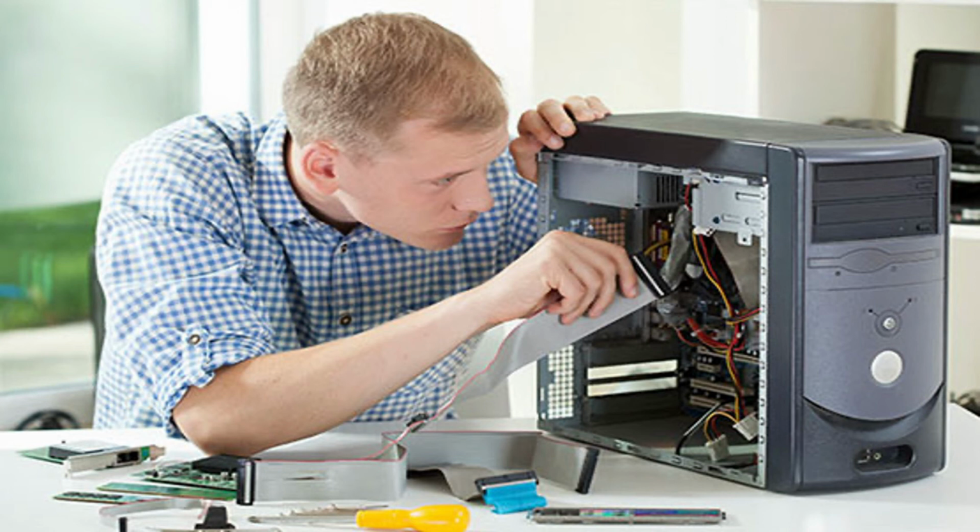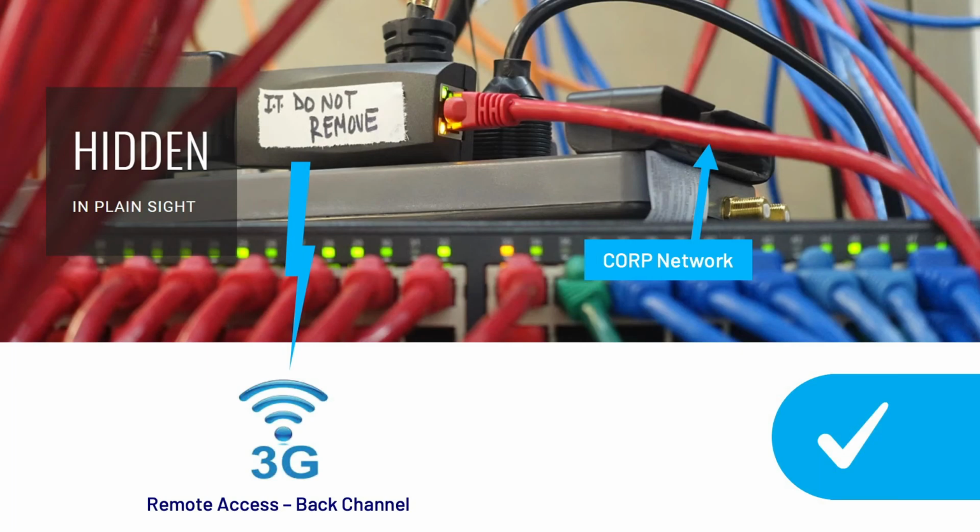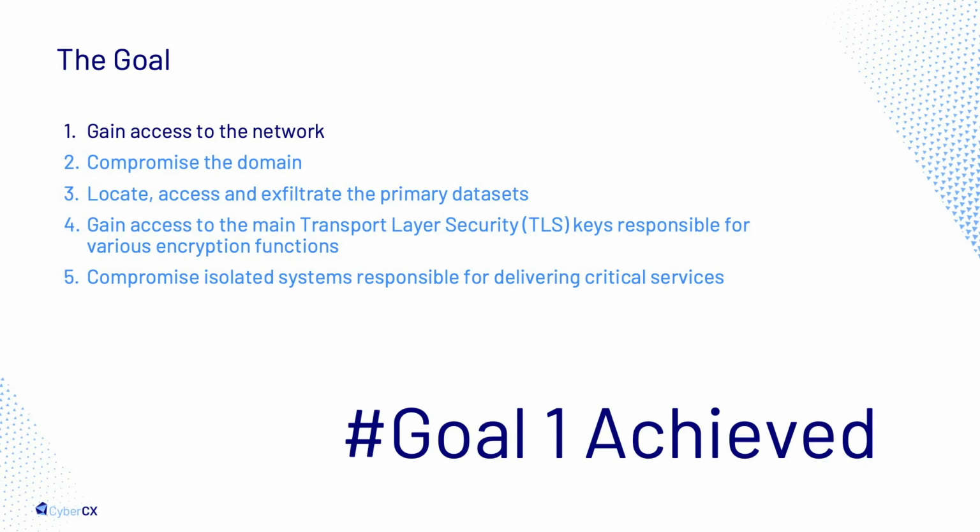This gave us the opportunity to install our LAN Turtle directly in an area which was visible to technicians, but was able to be hidden. In this case, hidden in plain sight. We just put a sticker on it that said, "Do not remove." It plugged the device into the corporate network, and also had the 3G remote access back channel back to our office. And with this, we had achieved goal number one. We were able to access the corporate network.